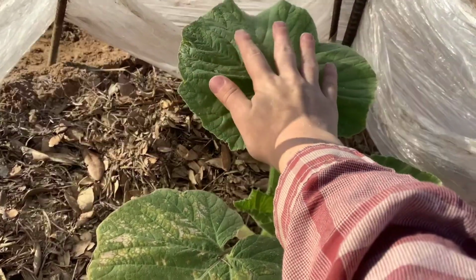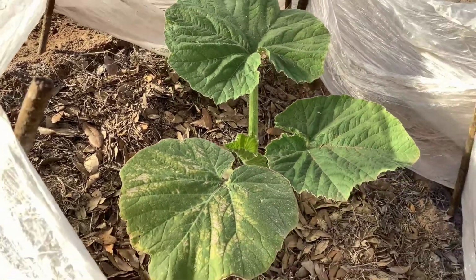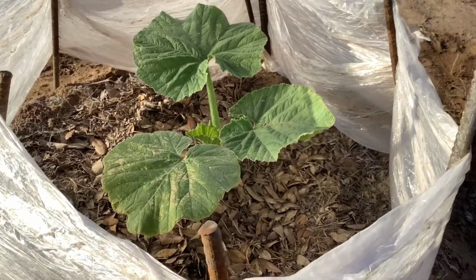But by the way, this leaf here is bigger than my hand. That is so crazy. It's way bigger than my big moons were at this stage. Like 4 times the size.